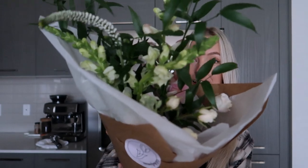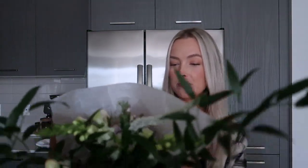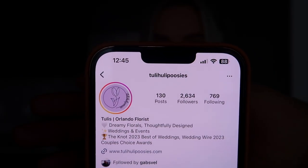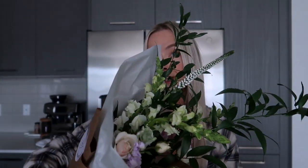It's really fun. I built my own bouquet of flowers. There was a little cart with all these little flowers, and you can build your own bouquet. I thought it turned out so cute. I just pulled them up on Instagram. This is the company. She was there with a cart, and she had so many different gorgeous flowers to choose from. So I built this.